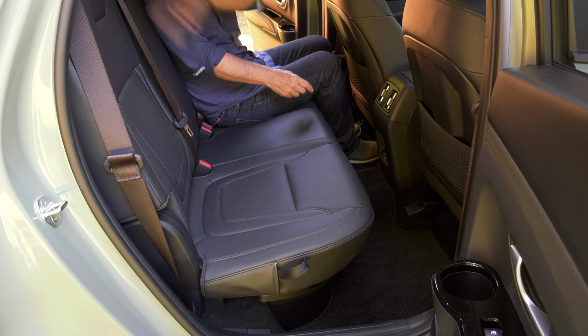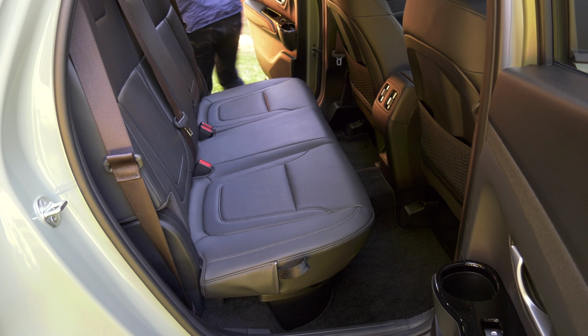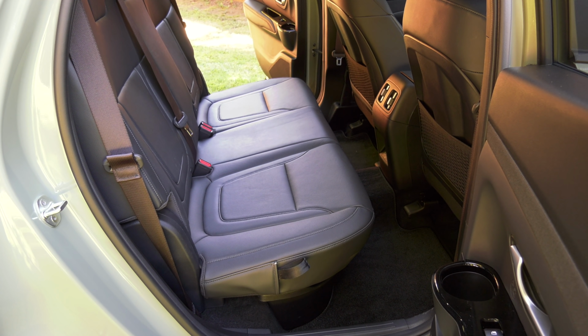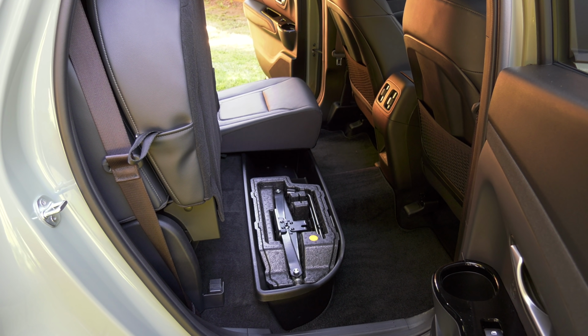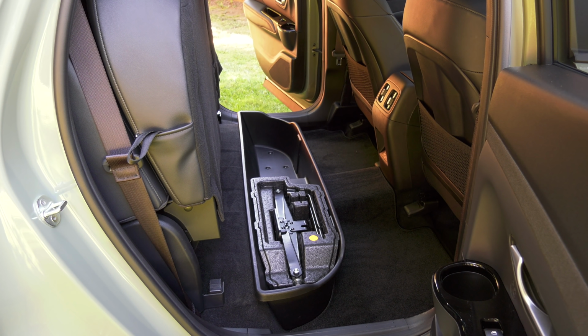One thing though, there is no folding armrest. Let me get out of the way. The seat backs might be a little bit upright, but it's really not that bad. The seats don't recline, but they do flip up. Part of the storage here is taken up by the jack, but the other side is wide open. Overall, Santa Cruz, pretty useful. You could put tools here.